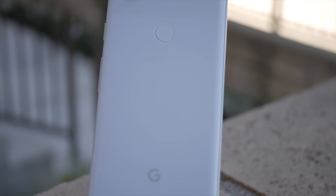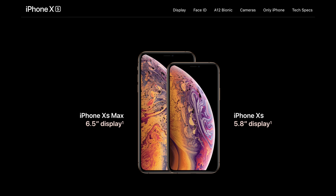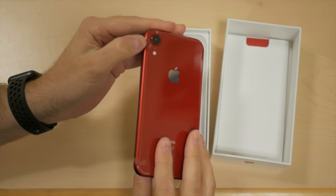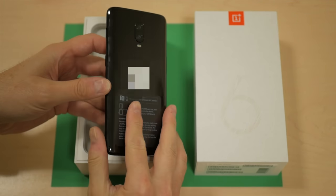There is much more parity than ever at the top of the heap, however, with the iPhone XS and the Galaxy Note 9 all sporting excellent cameras at similar prices. And even more moderately priced devices, like the iPhone XR and the OnePlus 6T, carry very good mobile cameras.